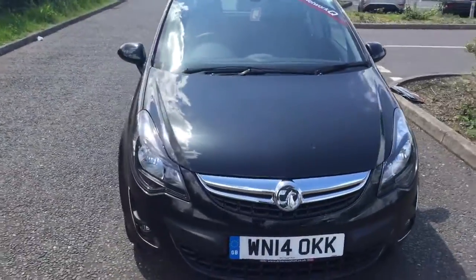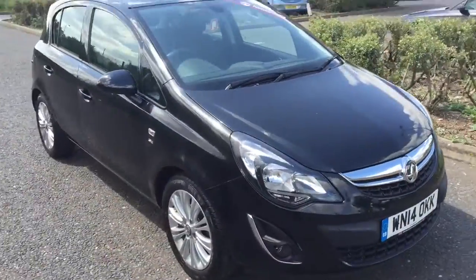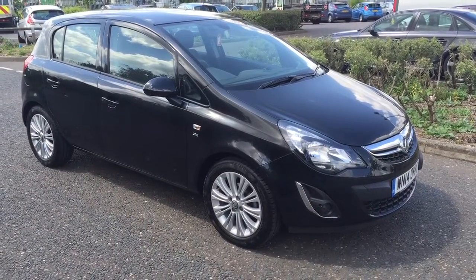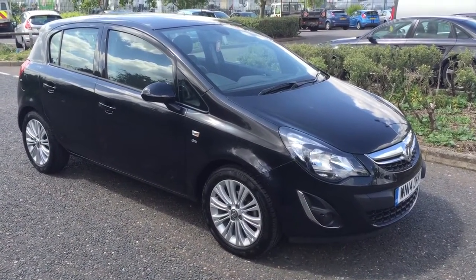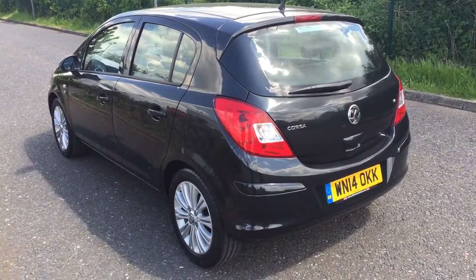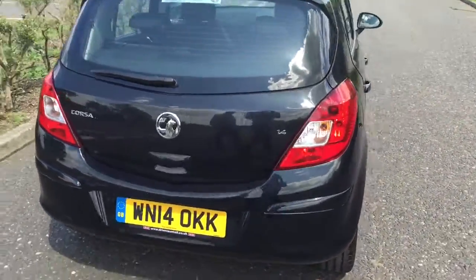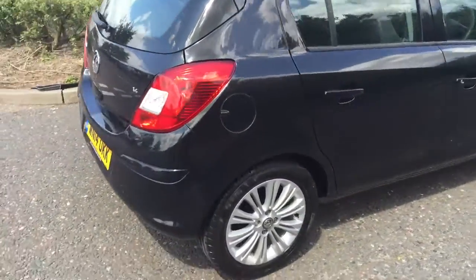This is the Corsa SE 1.4 5-door, finished in black. Let me show you the rear of the vehicle. Fitted with 16 inch alloy wheels as standard.